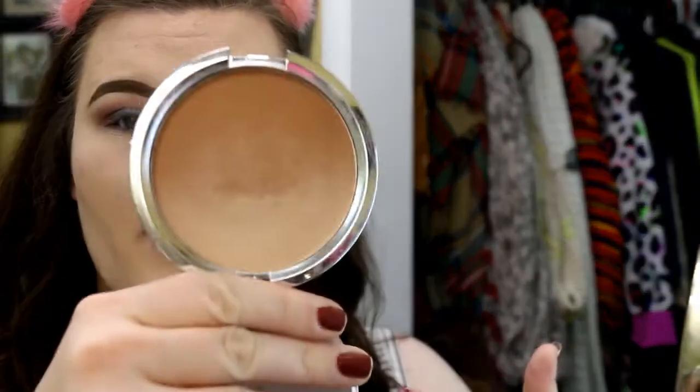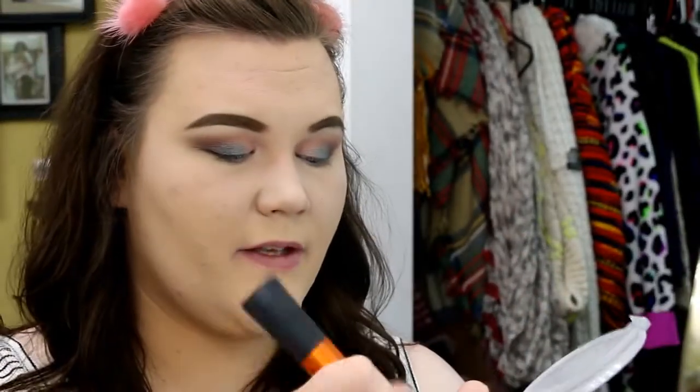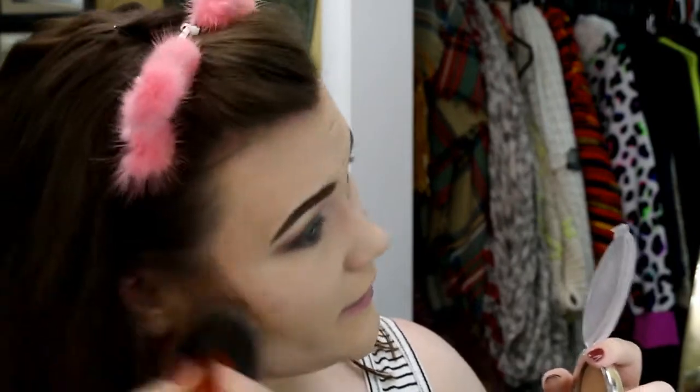Alright, I am going to go ahead. I need to bronze my face. I'm just going to go in with my IT Cosmetics Ombre Bronzer, looking a little something like this. And grab my Real Techniques brush. I love this thing, you guys. If you do not have it, you need it. It is such a great, affordable, fluffy brush. I can't even. It's so good. Like, look at that. Oh my god.